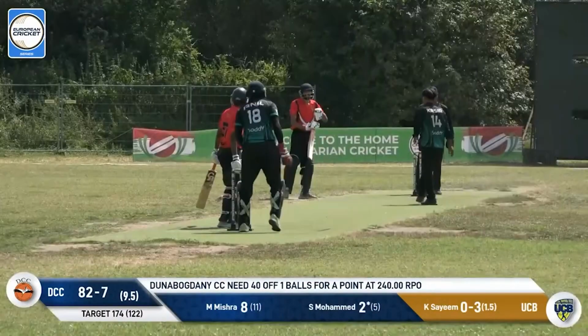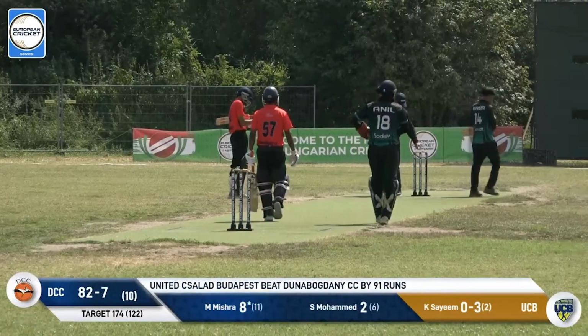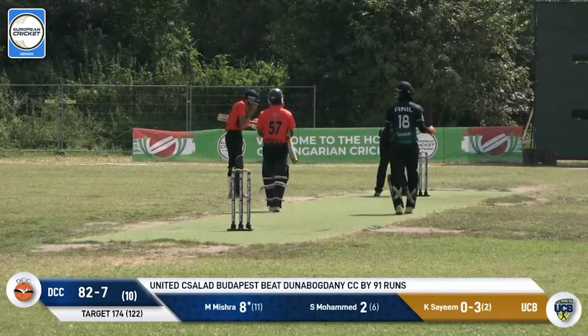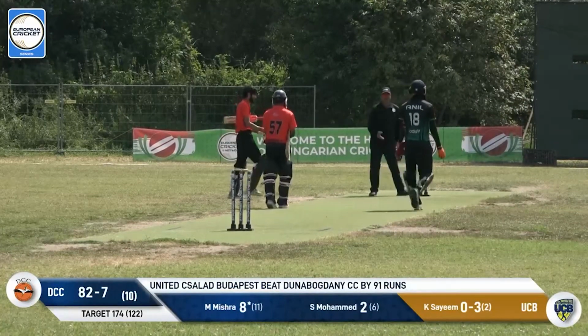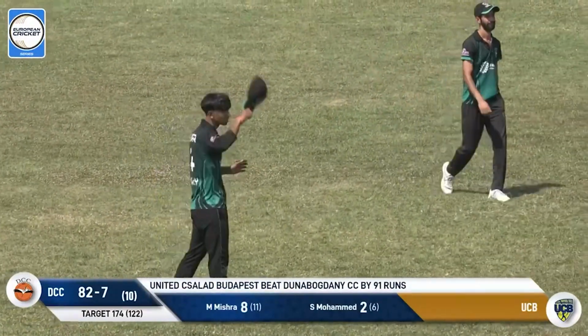That'll be a swing and a miss to finish. So comprehensive win for UCB. And 4 very useful points for them. Still got a game to go though before their work's done here on day 9. Again, we'll see them later in the day as well.